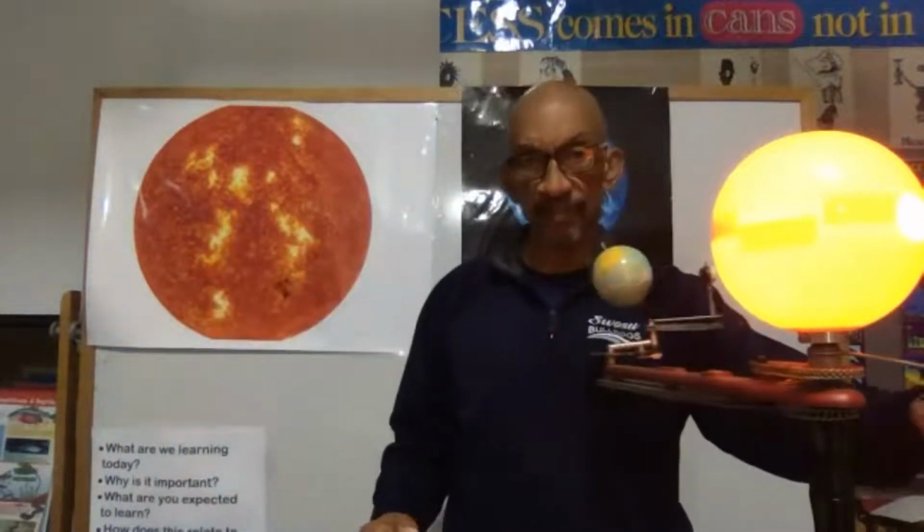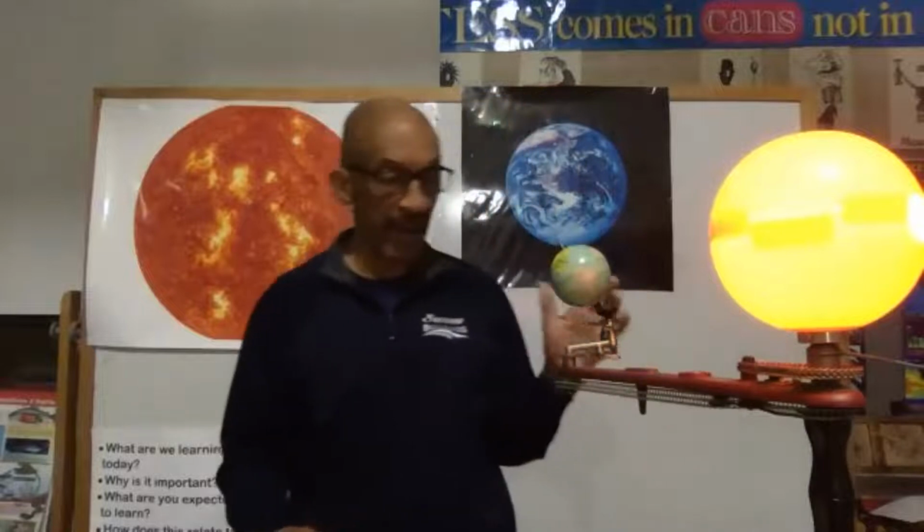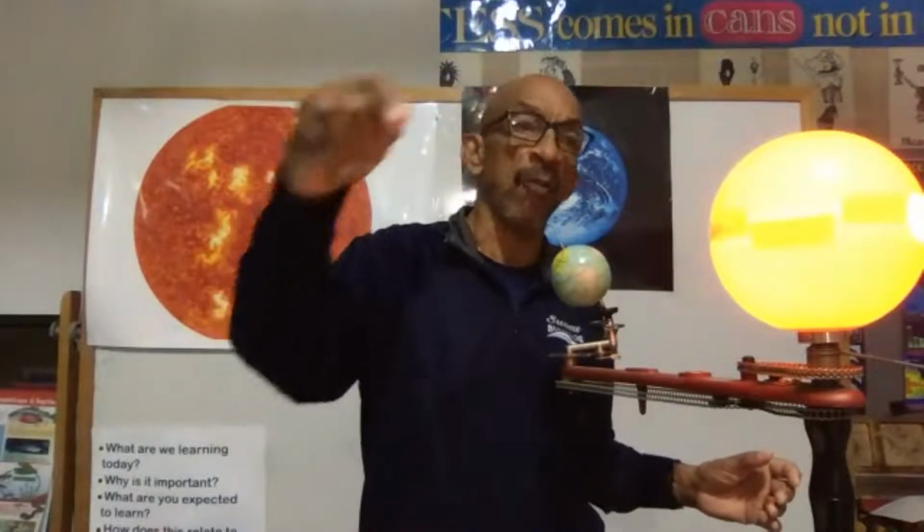So let's look at this model just for a minute. This is the sun, and we have the planet Earth, and we also have orbiting around the planet Earth a moon. Now, this is a small part of what we call our solar system, but this is the model that we're going to be dealing with. So the planet Earth makes a revolution around the sun.